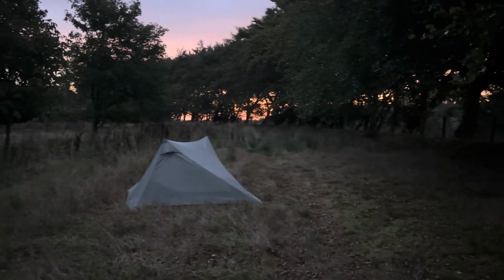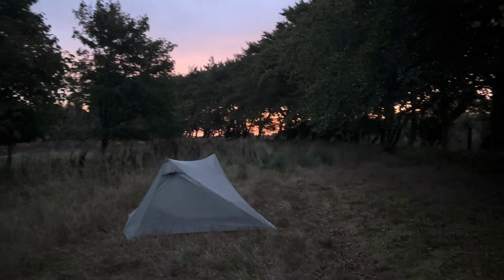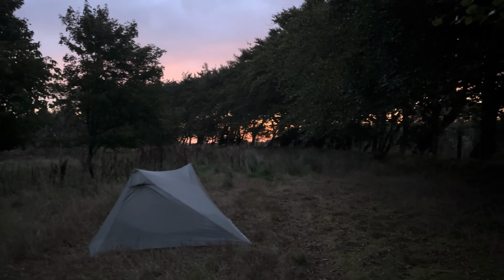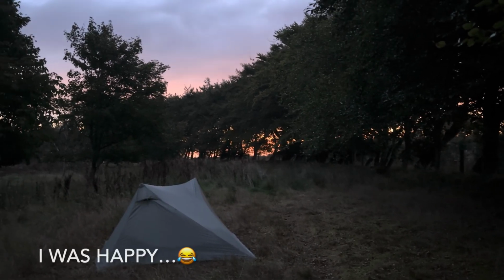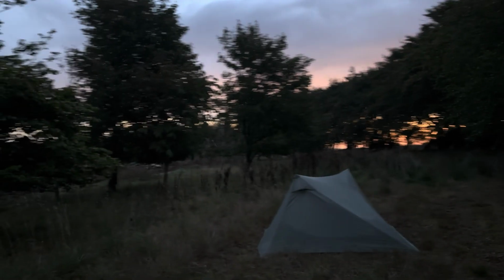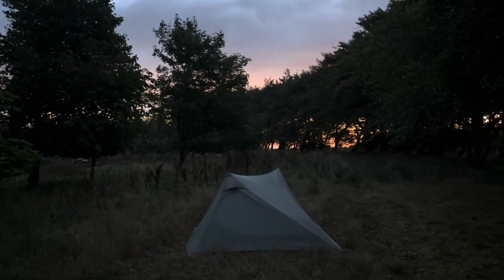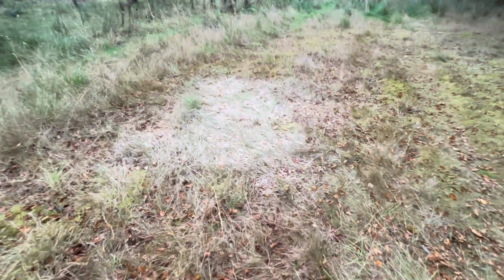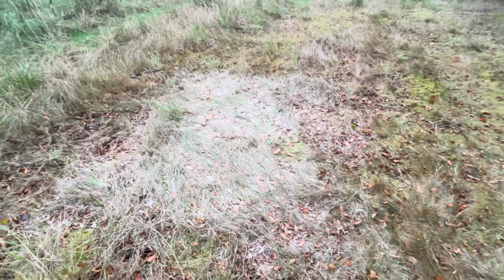So, by all accounts, a good site. It's between two gates. There's no animal poo. We're not under the trees. It's up high, so it's windy, so there's no bugs, or fewer bugs. So I think it was a good choice. We left no trace. A dry flat bit.